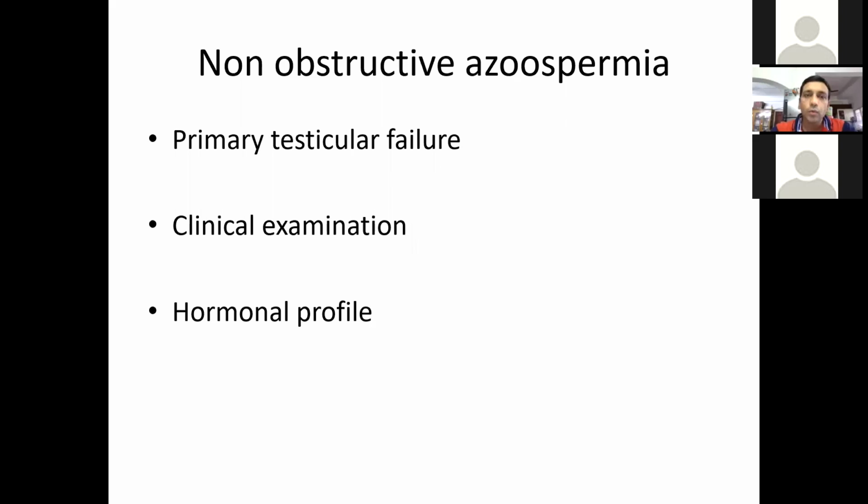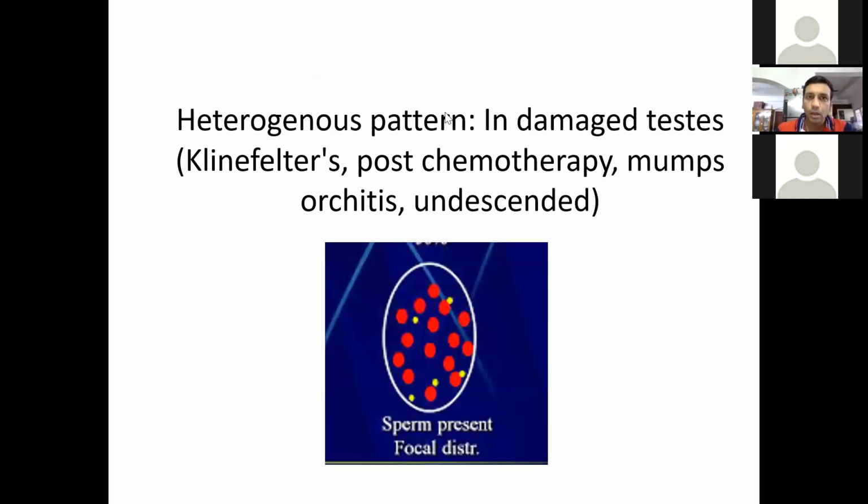Azoospermia would be elevated. And sometimes the testosterone, particularly in a patient of Klinefelter's syndrome, would be on the lower side. So now the current knowledge is that in a sizable proportion of patients of non-obstructive azoospermia, that is about 20 to 60% of patients, there are focal areas in which spermatogenesis is present.